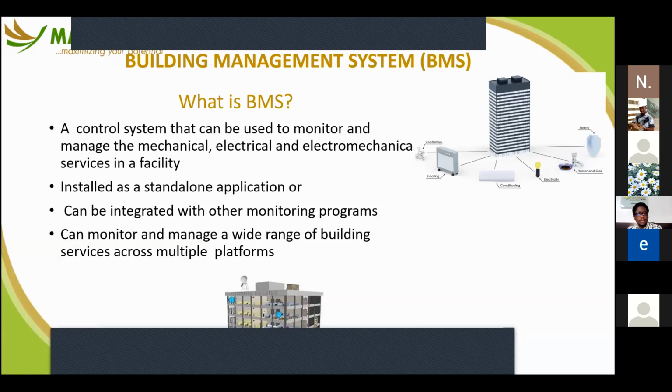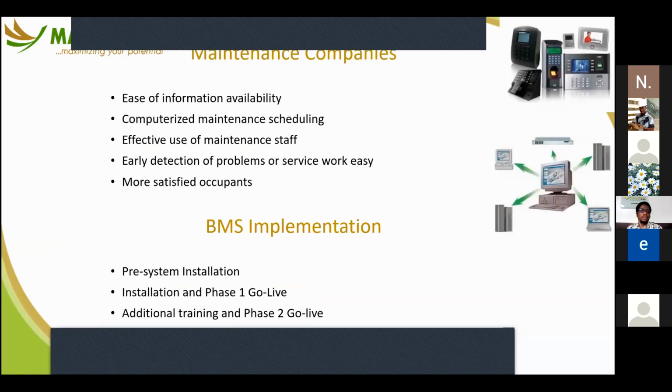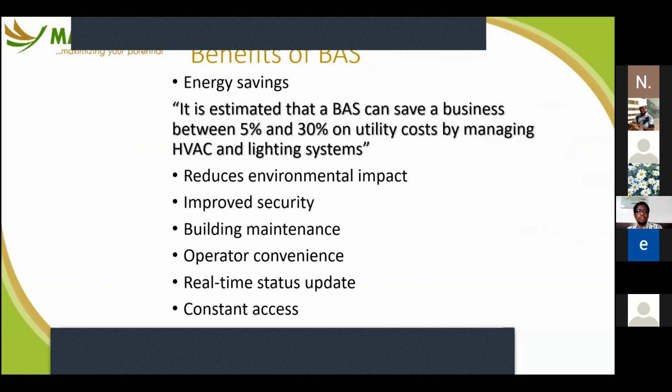We talked about the BMS, a standalone application that controls buildings, especially mechanical and electrical services in the building. And then we talked about how the BMS can become advanced to become a BAS system, which is a building automation system, a system that automatically controls itself, as an intelligent building. And these can bring all kinds of benefits: reduced environmental impact, improved security, building maintenance, operator convenience, real-time status updates, constant access, and so on and so forth.